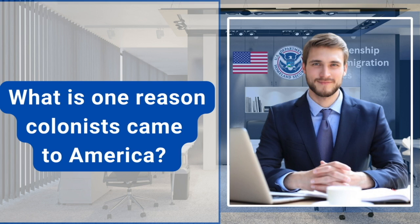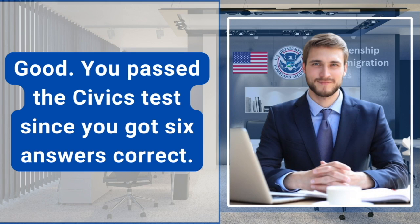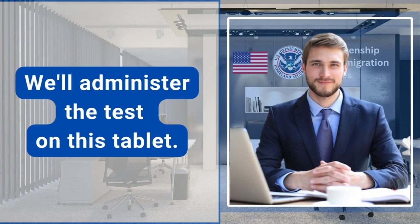What is one reason colonists came to America? Freedom. Good. You passed the civics test since you got 6 answers correct. I'll move on to the English reading and writing test now. We'll administer the test on this tablet.